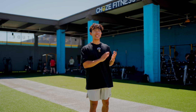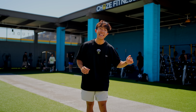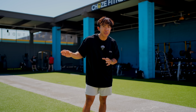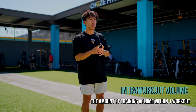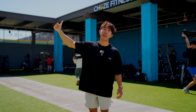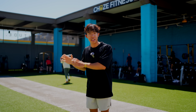So moving on to fatigue management, there are other factors outside of just training intensity that also impact fatigue, including both volume and frequency. Now I'm specifically going to focus on intra-workout volume. This is the amount of volume within one workout. In general, the higher the intra-workout volume for that muscle, the more fatigue you incur for that muscle, as well as the worse your performance generally will be on those later exercises.